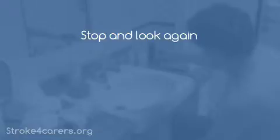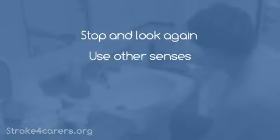Stop and look again. If the person is about to make a mistake, tell them to stop and check. If they cannot work out for themselves, the carer may need to give a prompt or hand them the correct object. Use other senses. Smell, touch and texture of an object can give the person clues.